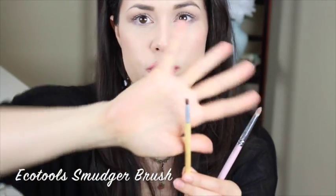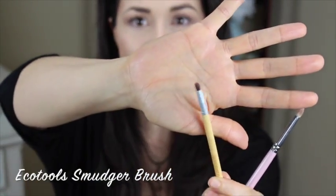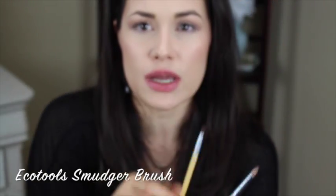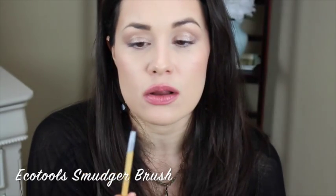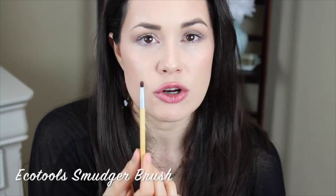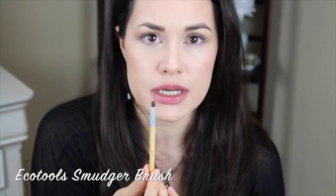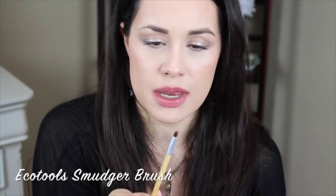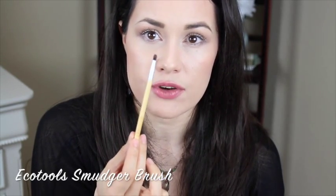All right, I have four smudging brushes to show you for the bottom lash line. I'll show you my first two favorites first. One is from Ecotools, really affordable, looks like that, super precise. It has a little flexibility to it, but it's really great. I use it all the time, and I've had this for a couple of years now. It doesn't shed on me, super great quality. Absolutely love this. I'd repurchase it in a hot minute if anything ever happened to this brush.